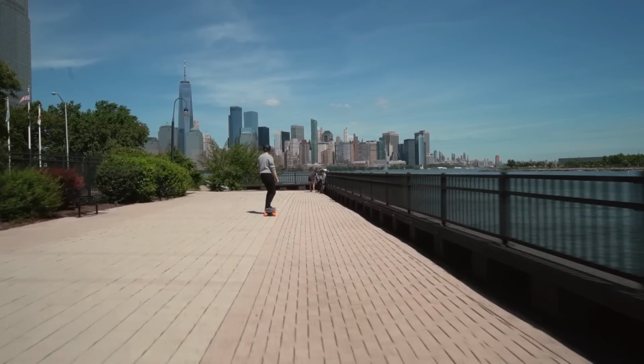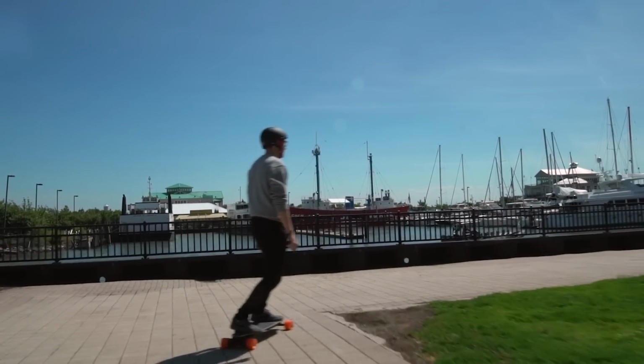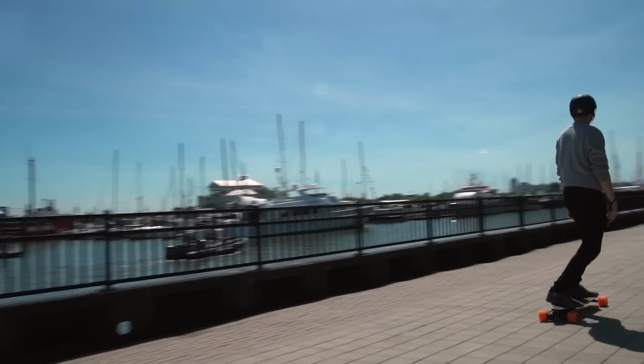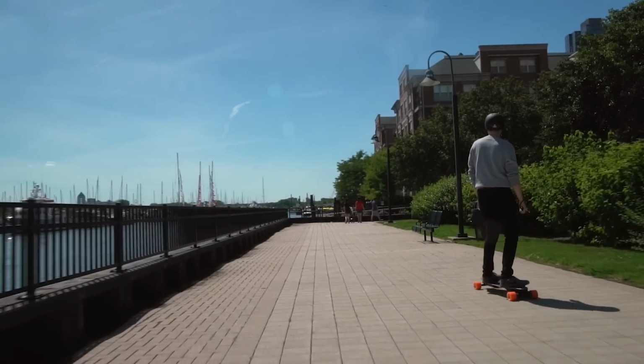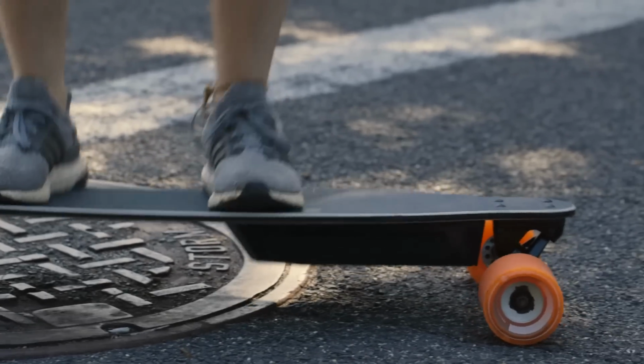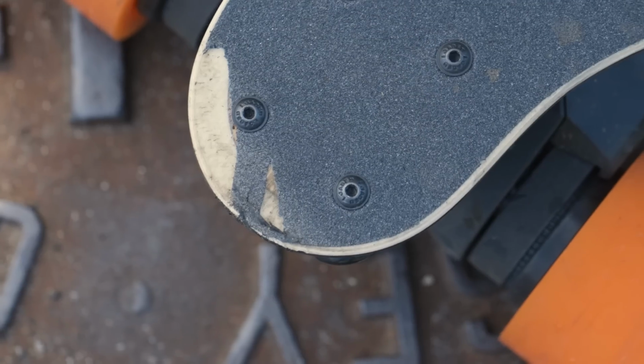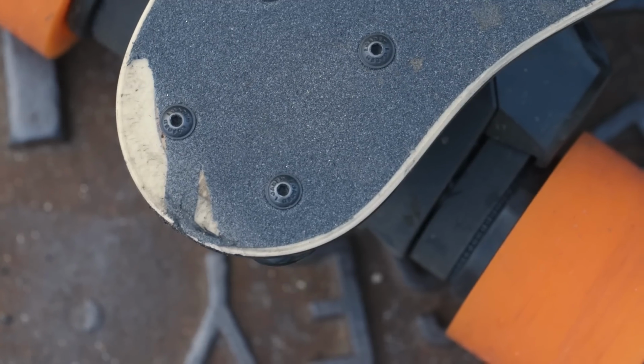I can make it all the way to work and back to my apartment in Brooklyn without charging in between, and that's about a 12-mile round trip. And on more casual rides, you basically never have to worry about charging. Boosted's boards are also super durable. The Plus, like its predecessors, is really flexible. You can basically jump on it and never worry about it breaking. And you can even ride the board through water.